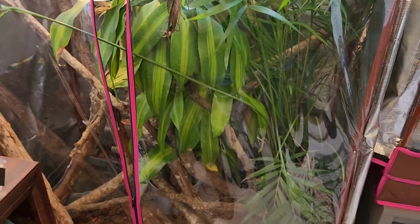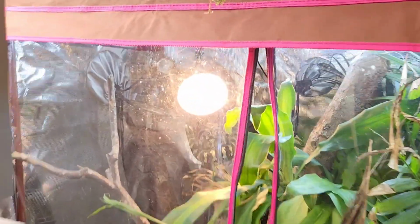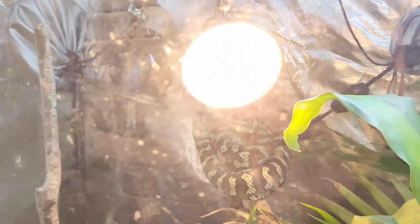This is the same size as Titan, so it's 4 feet long, 2 feet wide, or 2 feet deep, I guess, and 5 feet tall. That's her favorite spot right there. And like I said, these lights are not very hot. Like, I can put my hand on there comfortably. So she doesn't have to worry about getting burned.